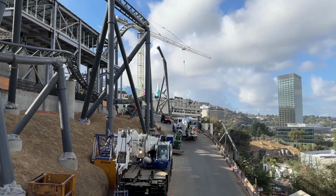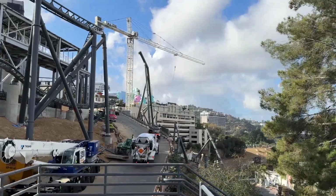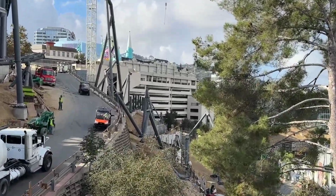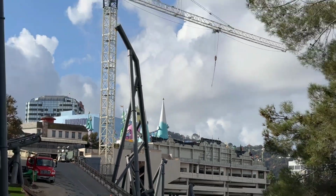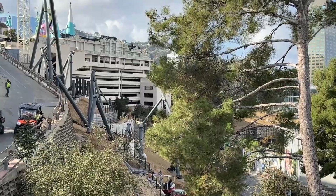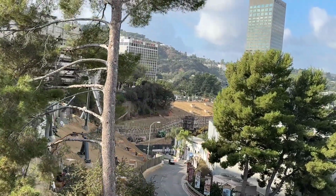All right, so let's move around to the other side of the Starway. We're going to start moving down towards the lower lot. Lots of other things going on here with Fast and Furious. If you see that parking structure there, that is where we were at the beginning of this video, sitting on top of the Frankenstein parking structure. If you didn't know, Super Silly Fun Land is actually on the roof of the Frankenstein parking structure. So was Terminator. And then you see there the A-frame supports that we were looking at earlier in this video as well.